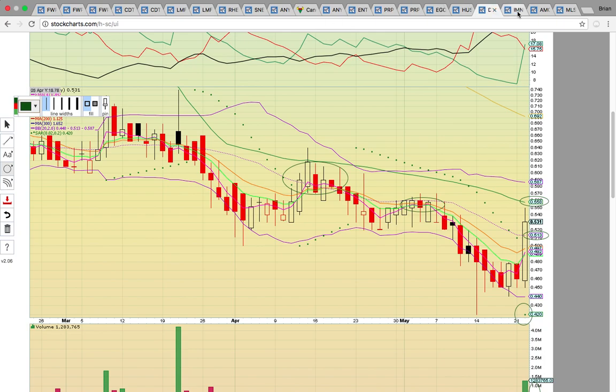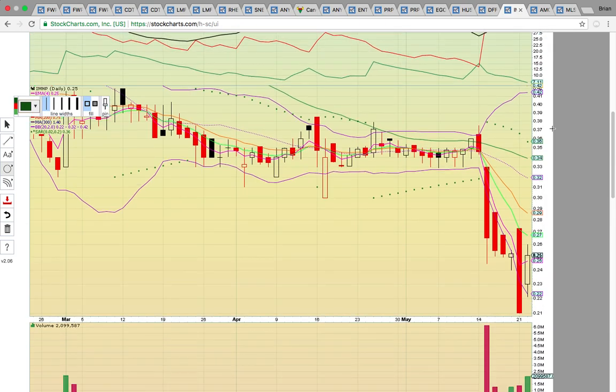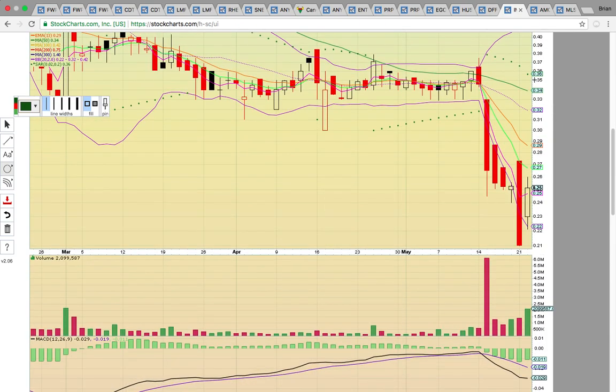So we've got DFFN and then IMNP. Closed up 19%, and so yeah, this is the dead cat bounce play. You can see here it had a really nasty pullback, and it had been riding this pink line lower. There was a close below on this red candle, and each one of these candles was below the pink line until today. And so if it can stay above 25, maybe it could get a bounce going.